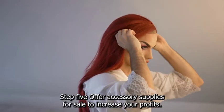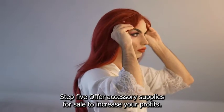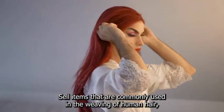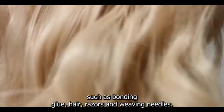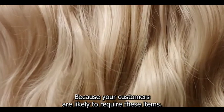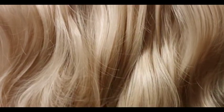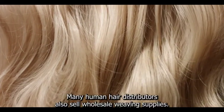Step 5. Offer accessory supplies for sale. To increase your profits, sell items that are commonly used in the weaving of human hair, such as bonding glue, hair razors, and weaving needles. Because your customers are likely to require these items, why pass up the opportunity to earn extra cash? Many human hair distributors also sell wholesale weaving supplies.